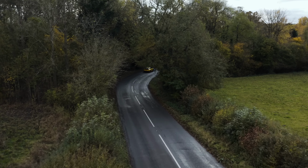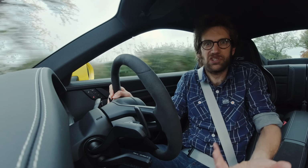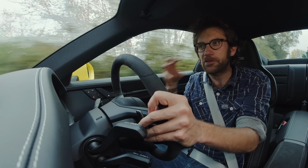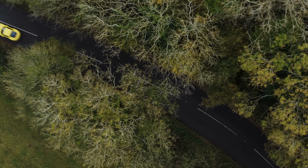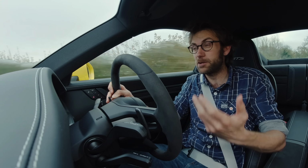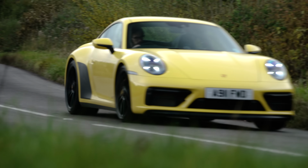The GTS might not be a threat to a GT3 exactly, because, well, a GT3 is a GT3. It has that magnificent naturally aspirated engine that this just can't compete with. But the car that might get closer to it is a rear-wheel drive GTS with a manual box, which gets a shorter throw, and then the optional lightweight package. That's not available just yet, but as soon as it is, I think we might try and get one of those in and maybe put it back to back with a Touring. Could be interesting.